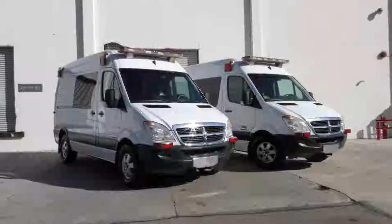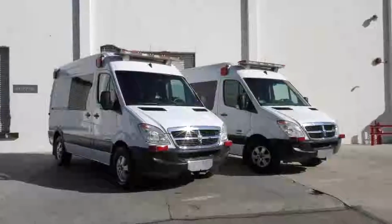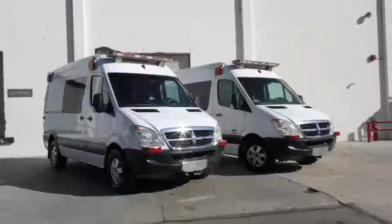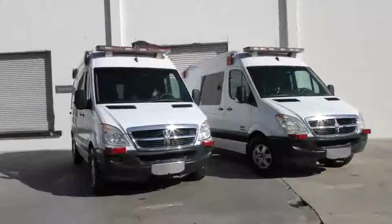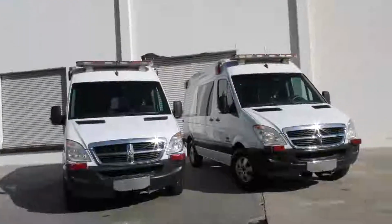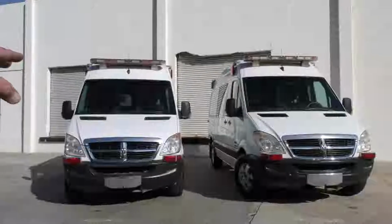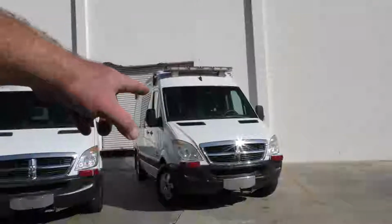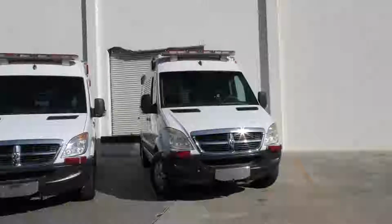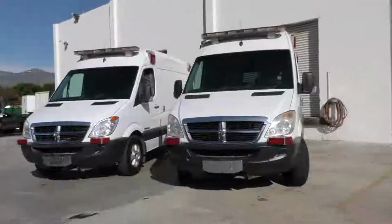Alright guys, my name is Chris Gutierrez with Metro Valley Ambulance, longtime paramedic and diesel mechanic. I'm going to show you two 2008 Dodge Sprinters 2500. This one over here, if I think I have it right, has 201,000 miles. The one to our right has 206,000 miles. I think I have that right. So they're almost the same mileage.